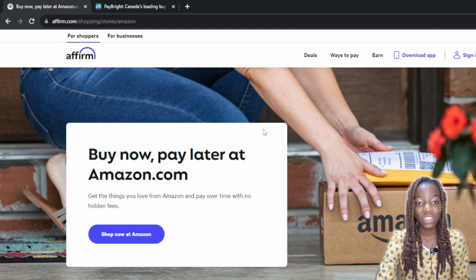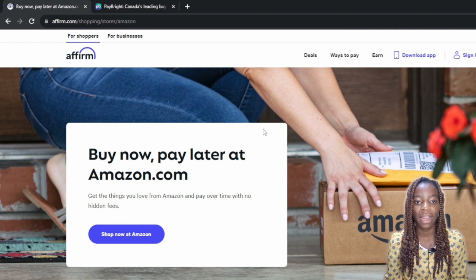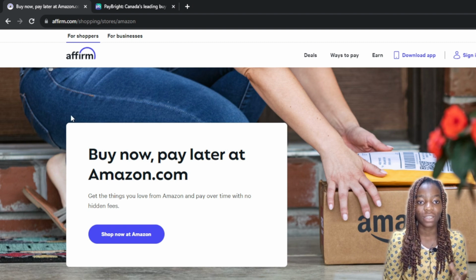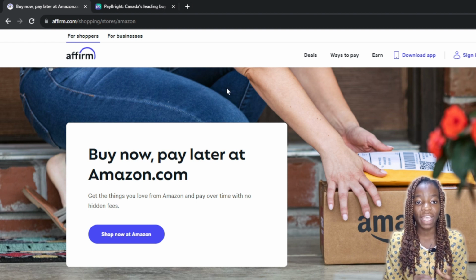But in as much as they allow you to spread your payment plans and pay at your convenience, so you don't really need to have the money before you buy stuff, they also have unique features that make each of them stand out. We're going to be analyzing their pros and their cons. For us to get a better picture, I'm just going to walk you through.